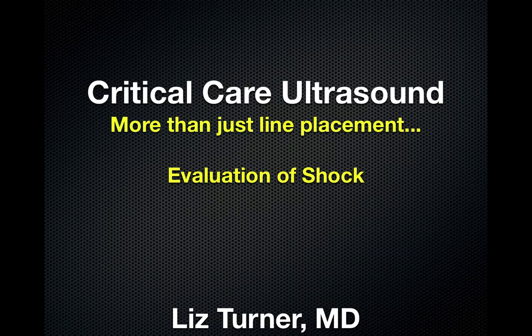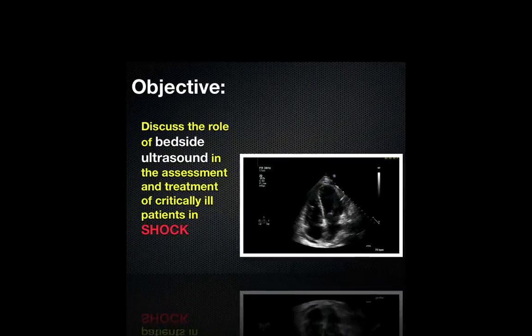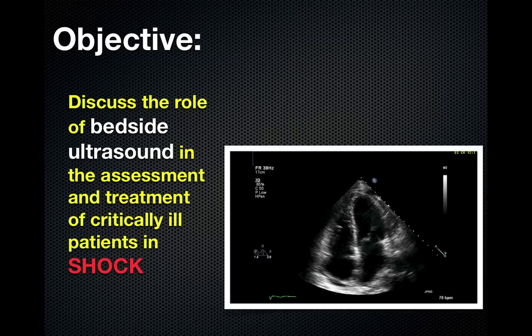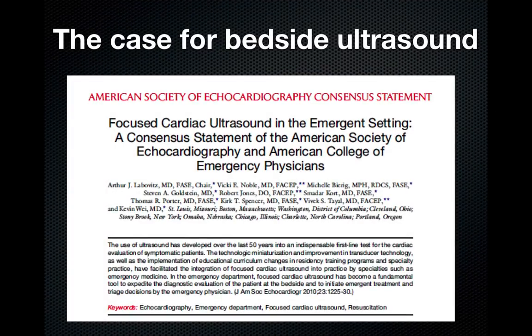Critical care ultrasound, more than just line placement. Evaluation of shock. Objectives are to discuss the role of bedside ultrasound in the assessment and treatment of critically ill patients in shock. There's a strong case for use of bedside ultrasound in the clinical arena.